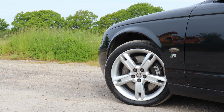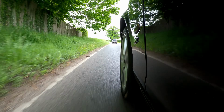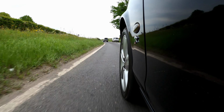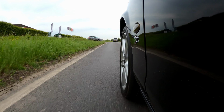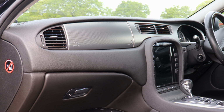But stop chasing M5s and the S-Type R settles down, becomes a Jaguar again, smooth, comfortable and refined. I can cruise along in comfort despite those big 18-inch wheels, and safe in the knowledge that this car will soak up any bumps the road throws at me, just like a proper Jaguar should. And when you do settle down, you notice the interior of the S-Type R as well.